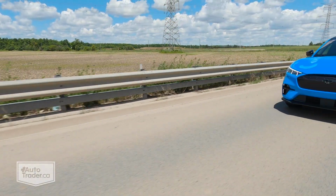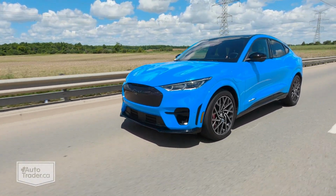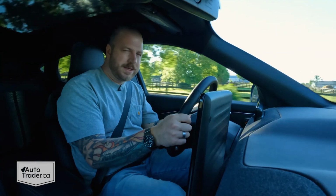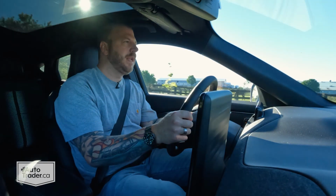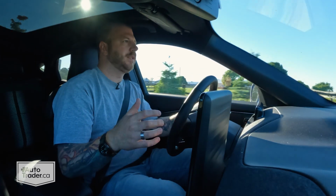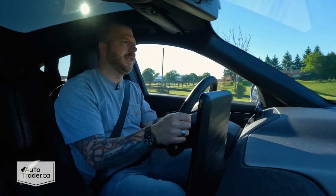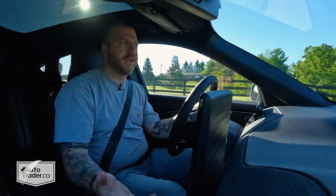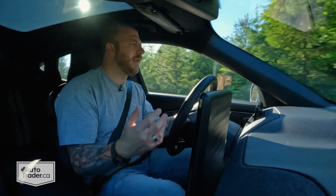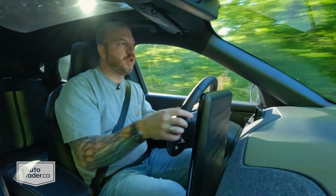So I know we already went over range, but something else that matters, whether this is a performance EV or not, relatively slow charging times. Now, officially, I think this thing maxes out at 150 kilowatts, but it's like I always say, when you're talking about those charging times and speeds, that's ideal. So the current state of charge when you hook up, temperature outside, all of that stuff, it's going to impact how much energy you can draw.